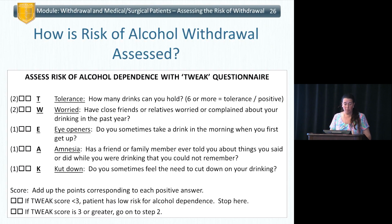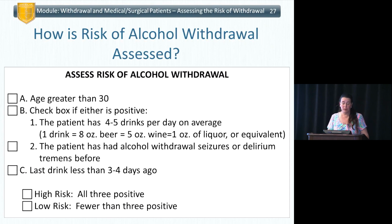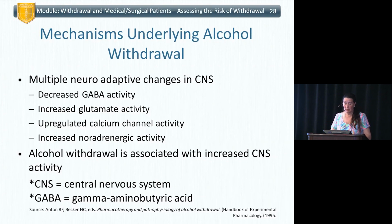Adding up the points, if you have a TWEAK score that's lower than 3, you're probably at low risk for dependence and subsequently at risk for withdrawal. But if you have a score that's 3 or greater and you're somebody that's greater than 30, you have more than 4 to 5 drinks a day, you have had alcohol withdrawal, seizures, or delirium in the past, and your last drink was definitely less than 3 to 4 days ago, that puts you into a different risk category.